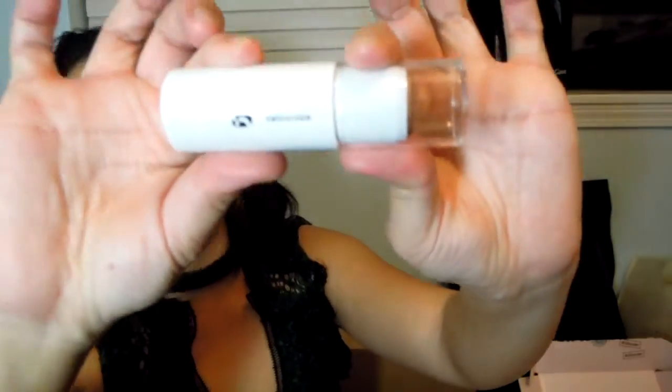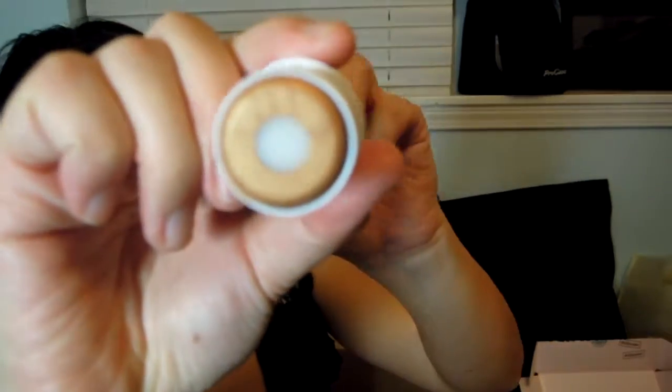The Haloscope Dew Effect Highlighter. This one's not for me. Glide onto cheek and brow bones and blend with fingertips to enlighten your face. I don't know what the center thing is for. I assume it's so it doesn't get too bronzy.